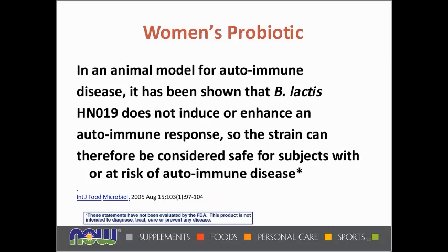In this study, it was shown that the B. lactis HN019 will not induce nor aggravate an autoimmune response. Of course, we get lots of questions from our customers asking, oh my gosh, I have an autoimmune disease, is this going to aggravate it? At least we could say that the HN019 will not.